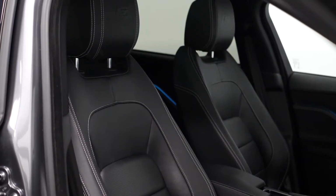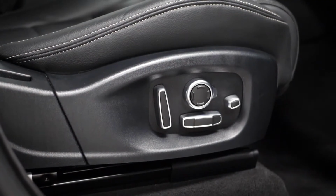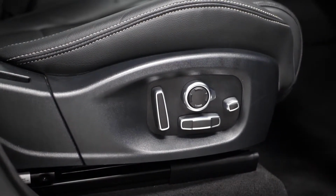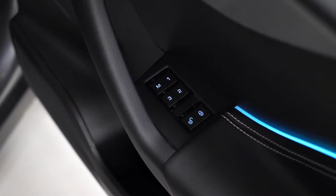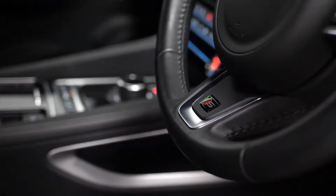You've got a full leather interior as standard with the optional memory package, which gets you the 18-way movable sport seats, the driver's seat memory on the door, the 4-way lumbar support and the folding door mirrors.